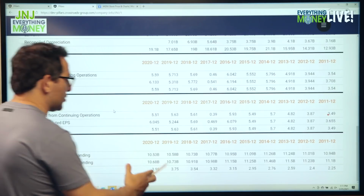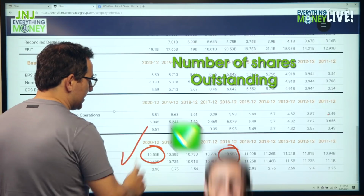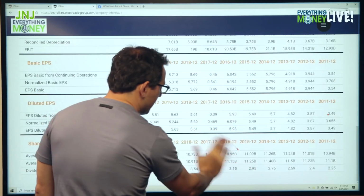Shares outstanding, which is pillar number 5. These numbers of shares are wrong, but the growth and the decrease is accurate. It is a check mark there. They did decrease by about 5%.